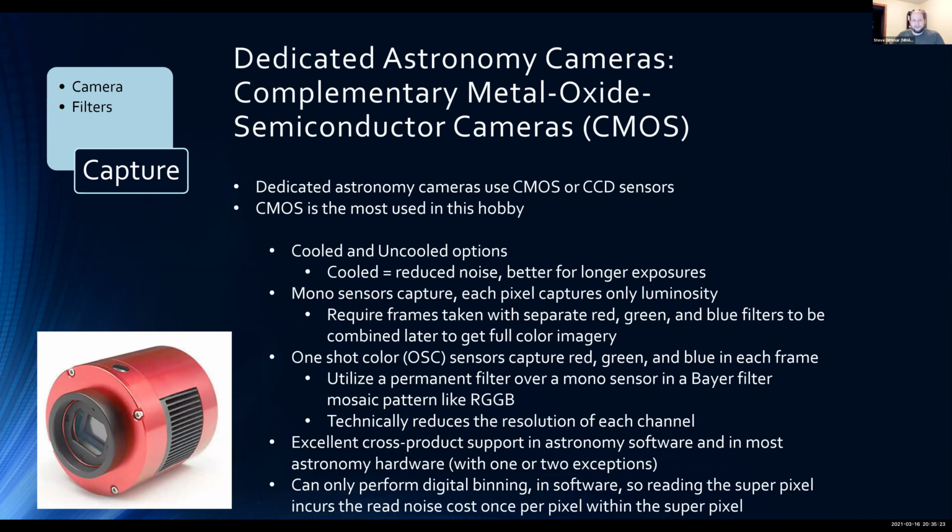So now from the dedicated astronomy camera perspective of CMOS sensors, they have the option for cooled and uncooled sensors. And when you're doing longer exposures, like I mentioned before, the sensor technically warms up as it's accepting the new light coming in from these targets that you're shooting. The cooled sensor allows that warming up to be less, and therefore reduces the thermal noise coming off of that chip. You have an option for mono sensors and one-shot color sensors.